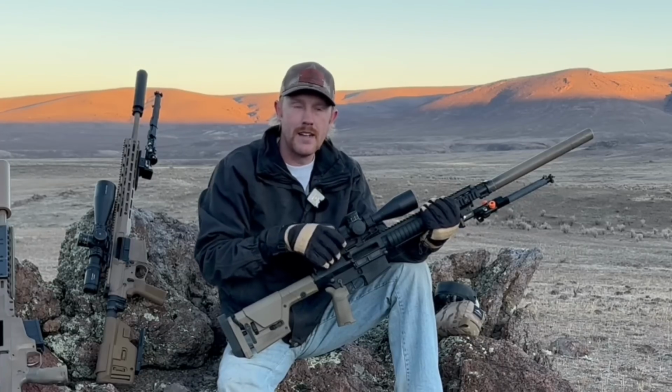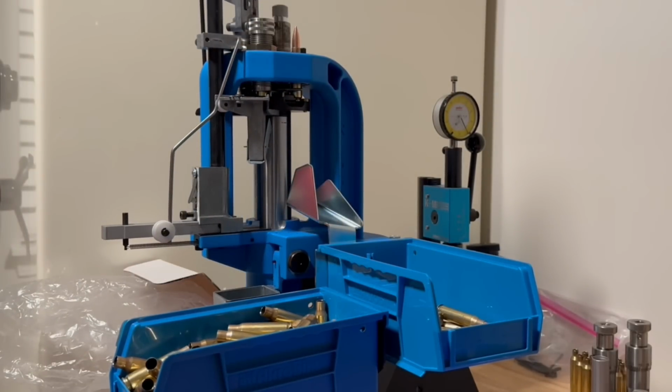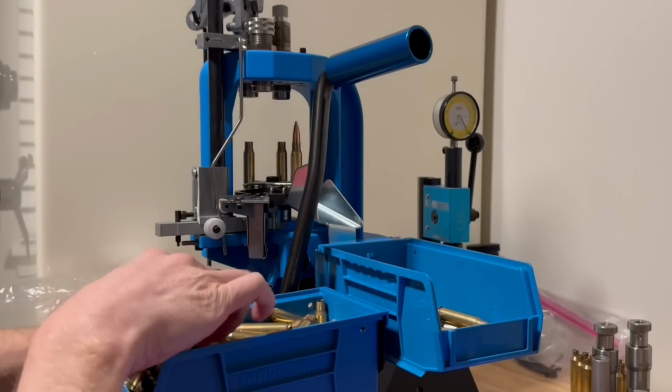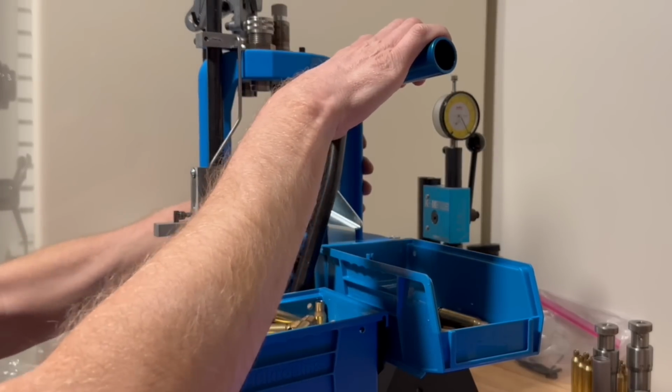These will be bullets that I dropped into my hand loads that I just ran through my new Dillon Precision 550 progressive press. So Dillon reached out to me and said, hey, we really like what you're doing. We wonder, is there a way that we can work our products into your portfolio? I've never actually used a progressive press, and I was kind of nervous given my focus on precision shooting. So this is going to be my first run of hand loads through that 550.